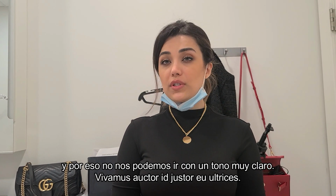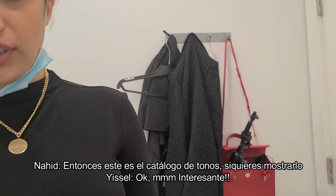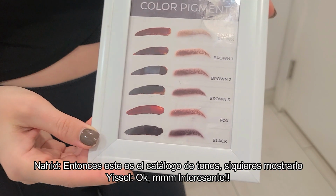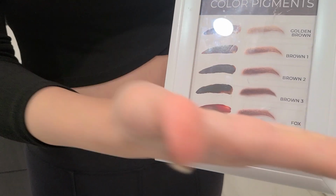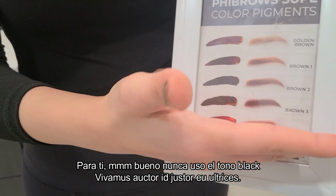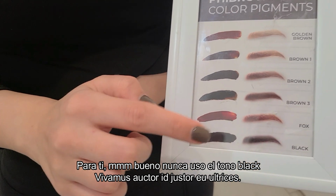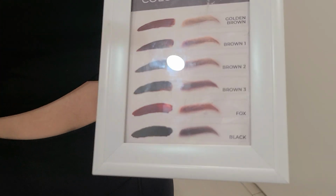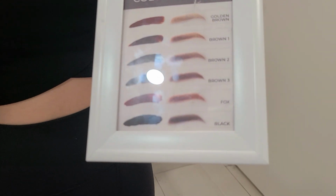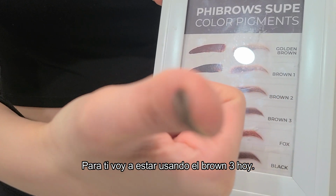Okay, so we cannot use the light color. This is my color chart. Interesting. For you, I never use black for anyone. Oh, this is black. Because it doesn't look like black. No, here it is black. I never use black for anybody. That's why for you I'm going to only use the brown 3 today.